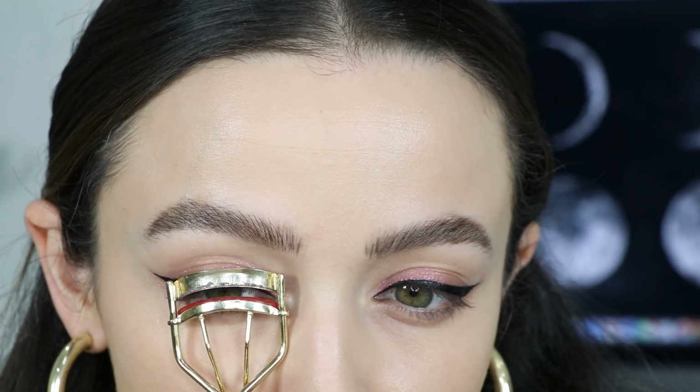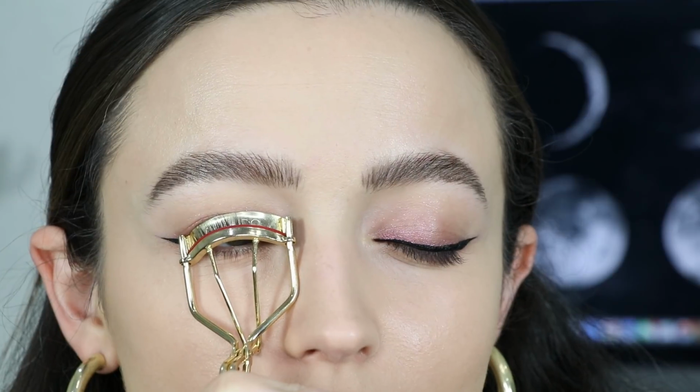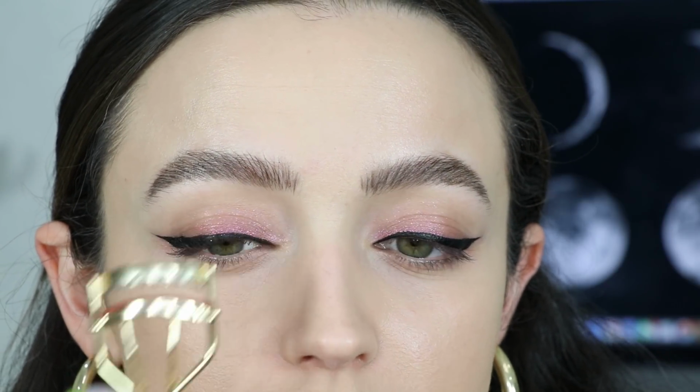Feels very Gaga. Okay, so really quickly, I'm going to curl my lashes and then I'm gonna pop on some mascara that's definitely just gonna disappear in front of this eyeliner.